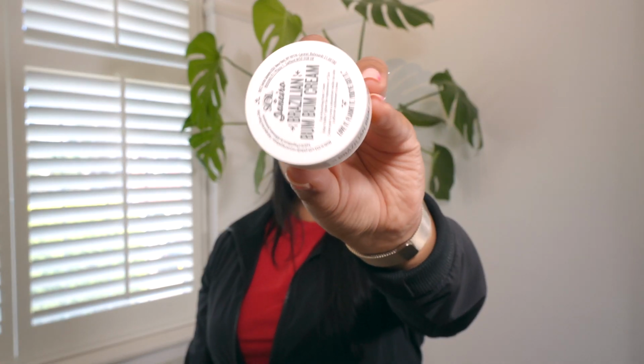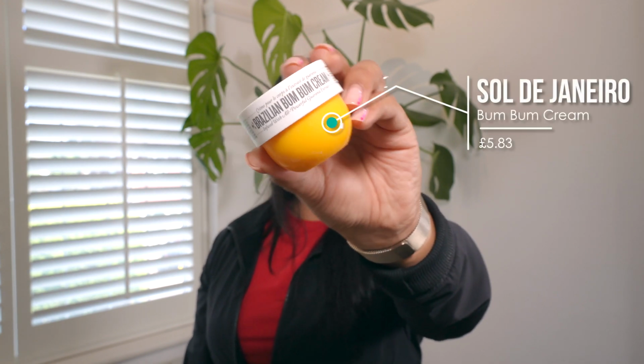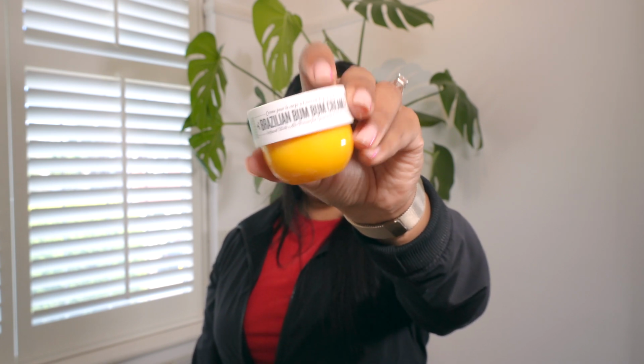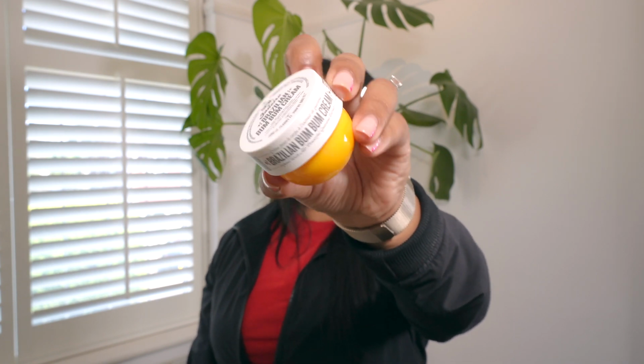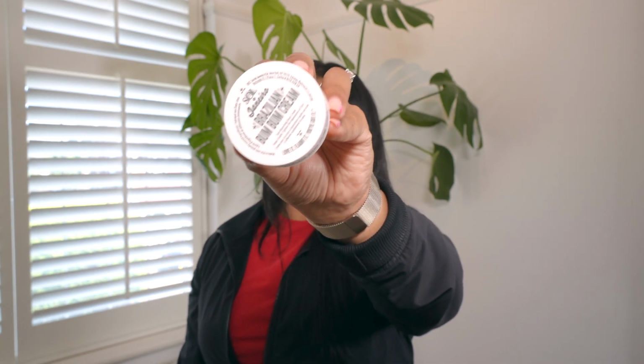The next product is a cult classic, and I have definitely tried this before, and it is something that I am so happy that I have a new sample size of, and it is a Sol de Janeiro Brazilian Bum Bum Cream. This is a 25 milliliter, so this is the sample size that you would be getting, and for 25 milliliter, when you do a calculation against the full-size product, it would be about £5.83 for this.